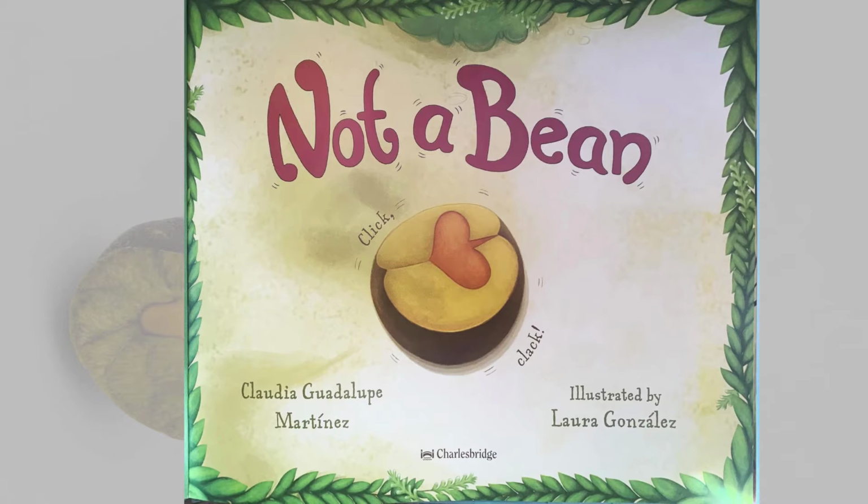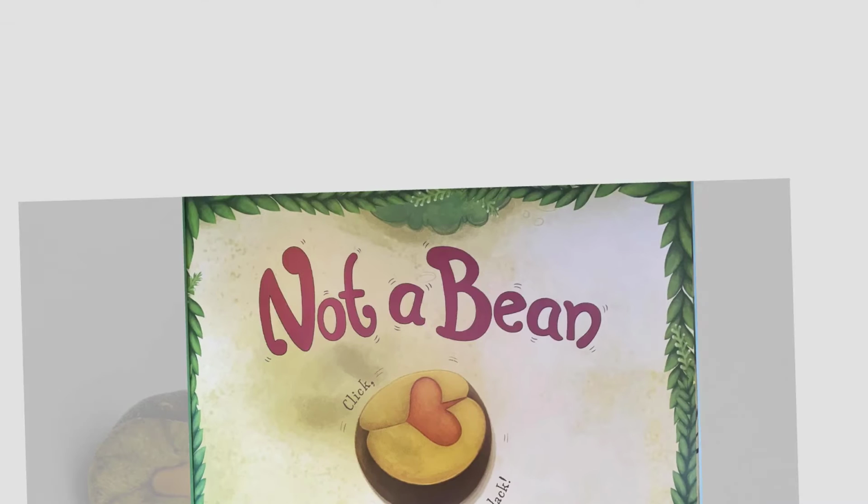Not a Bean by Claudia Guadalupe Martinez. Illustrated by Laura Gonzalez.